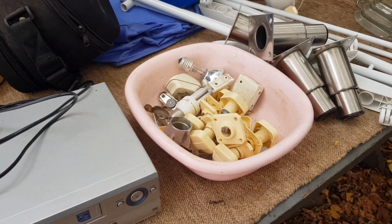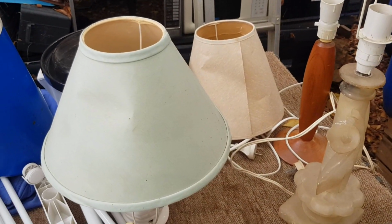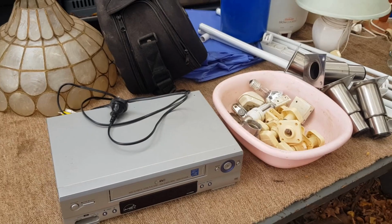So I don't see that there's anything we're going to actually have to throw out. Maybe a couple of those lampshades if they don't fix up. But really, we should be able to either sell or give away all of this, make a few dollars, and keep it all out of the bin.